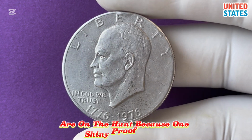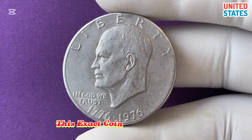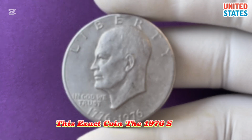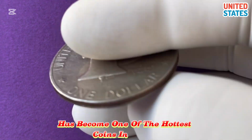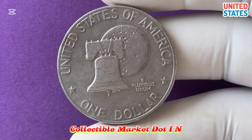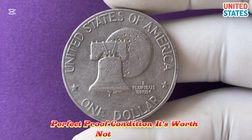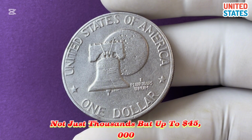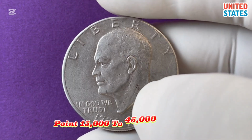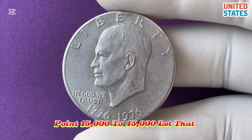Because one shiny proof dollar, this exact coin, the 1976 Eisenhower bicentennial dollar, has become one of the hottest coins in the U.S. collectible market. In perfect proof condition, it's worth not hundreds, not just thousands, but up to $45,000. $15,000 to $45,000. Let that sink in.